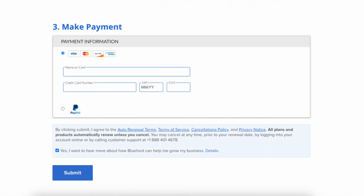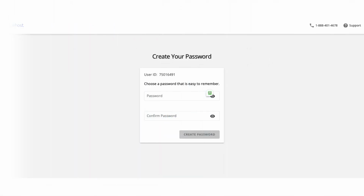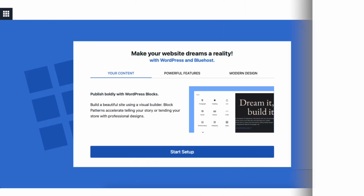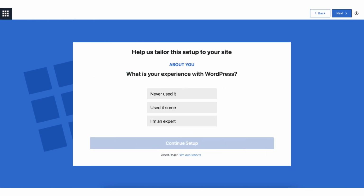Next, complete your payment. Bluehost will now have you set up a password for your Bluehost account. WordPress will begin installing. Once it is done, you'll be directed to a Make Your Dreams a Reality page. Click the Start Setup button. You'll then be taken to a page where you can easily create your site with your Bluehost quick and easy tool with step-by-step guidance. Now let's go over the backend and control panel of Bluehost.